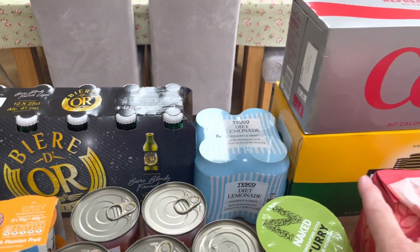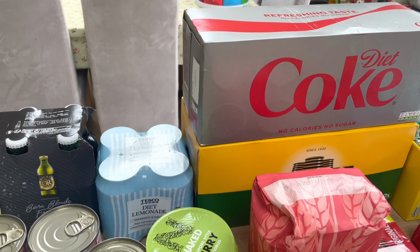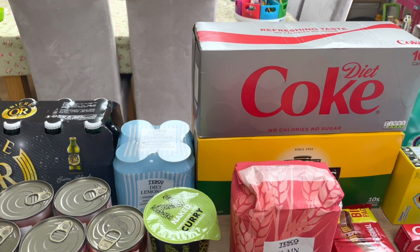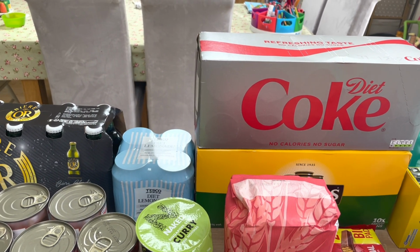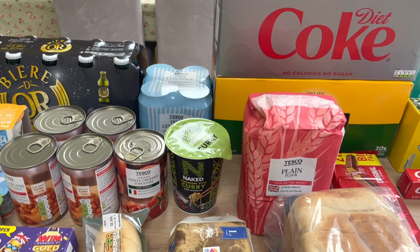Beers, diet lemonade, diet coke and Magners. This was only £6 on offer for 10 cans, which is why I put that in at the last minute. But to be honest, if I hadn't bulked it out with the cokes, the Magners and the beers, it would have been an insanely cheap shop for us.